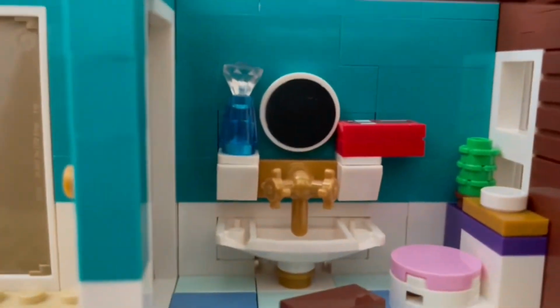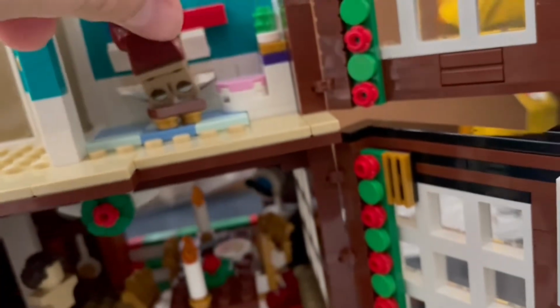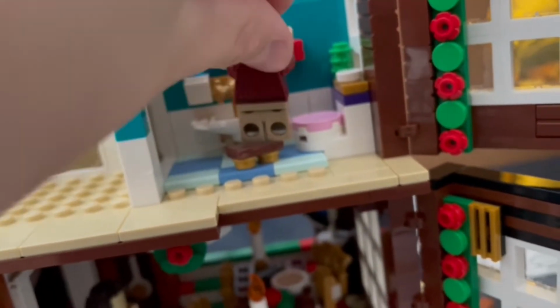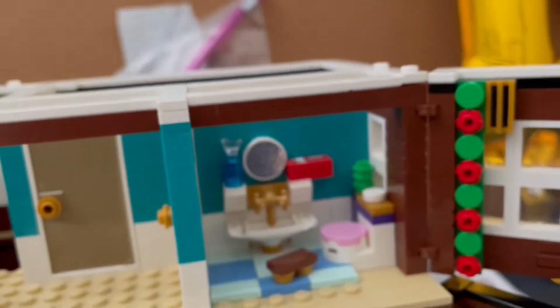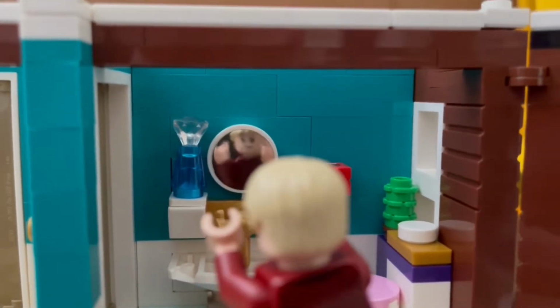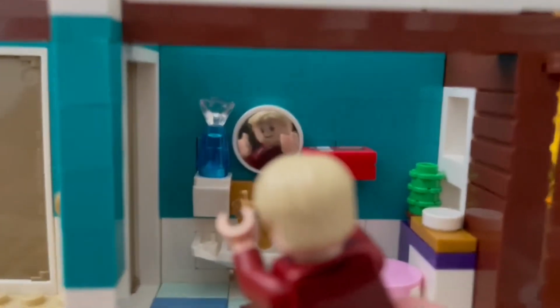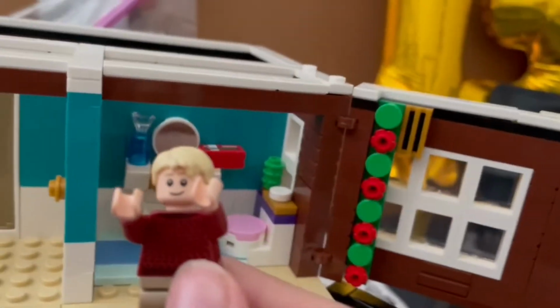And then over here we have a mirror piece, which is actually a mirror. So if we set Kevin up and over, usually it'd be easier. I just have to hold the camera with my other hand. Oh well, I'll just hold him like this. So we can see Kevin in the mirror. And then he also has the screaming face, it's just on the other side of his face. Say hi, Kevin.